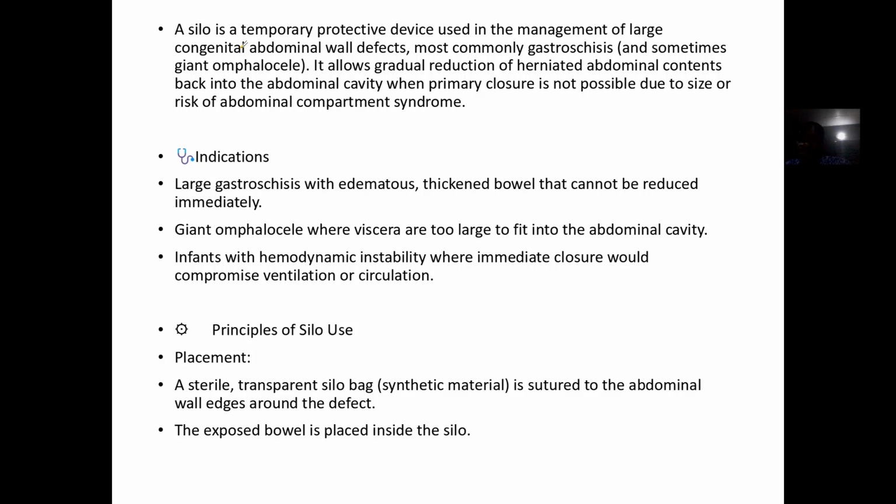So indications: when will you actually want to use a silo? You want to use a silo when there's large gastroschisis, giant omphalocele, okay, then infants with hemodynamic instabilities.